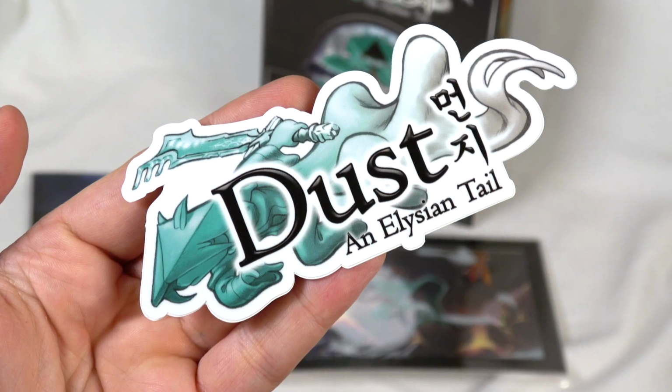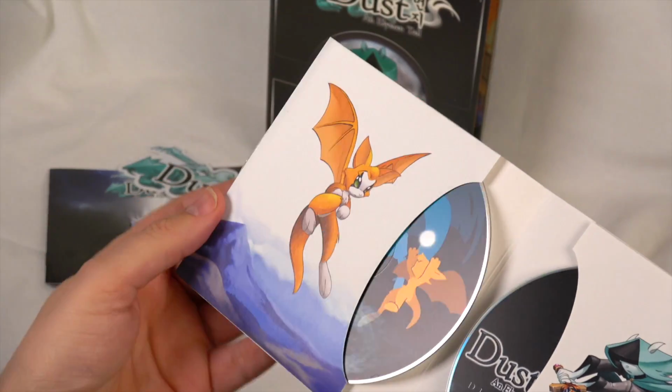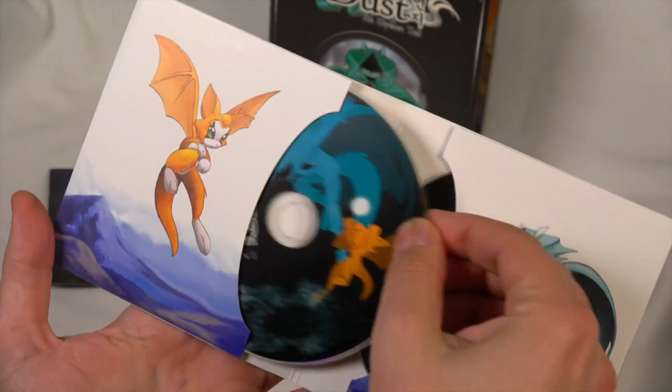I actually put stickers on almost everything. I know, it's like I'm 10 years old again. For this box, they actually put out a 2-disc original soundtrack.